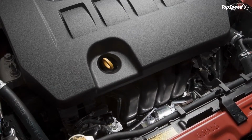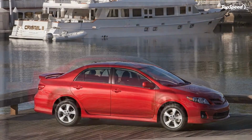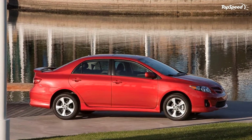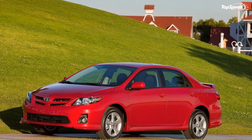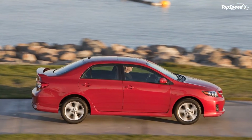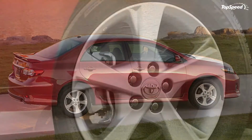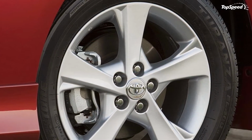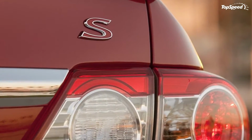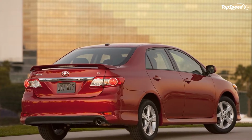The 1.8-liter engine on the Corolla S transmits power through the 5-speed manual transmission or the 4-speed automatic. The 1.8-liter engine has earned an EPA estimated fuel economy rating of 28 mpg city and 35 mpg highway with the 5-speed manual transmission, and 26 mpg city and 34 mpg highway with the 4-speed automatic transmission.